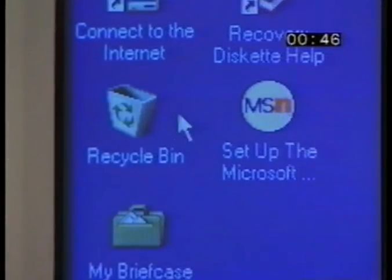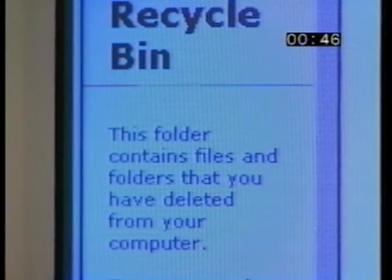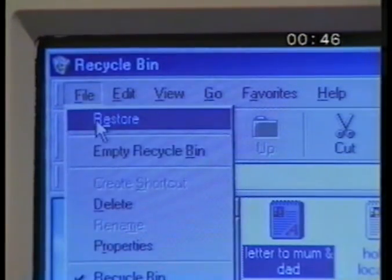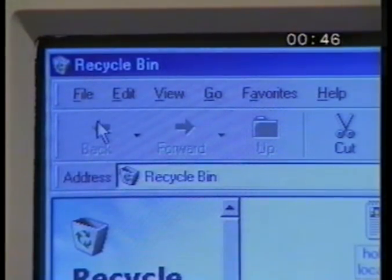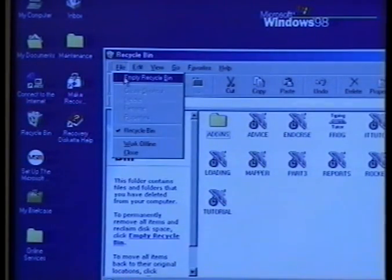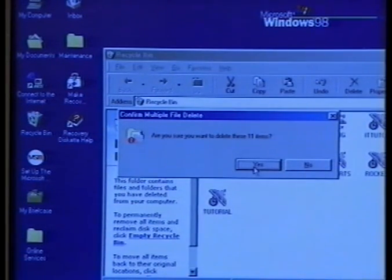Now, if you double-click on the recycle bin, you can see a whole number of files here that have been deleted. Now, if I did want to get one back, I would highlight it and then go to the File menu and select Restore. Now, this puts the file back in the folder where it originally was. But, as you can see, you can very quickly end up with a lot of files in the recycle bin, and they're taking up space and slowing up the hard disk. So, to empty the bin, I again go to the File menu and select Empty Recycle Bin.